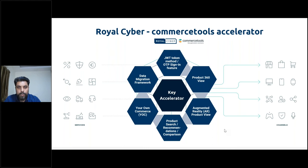I already explained the JWT and OTP sign-in feature that has been implemented in JSW as well. For customer experience, we have a product 360 view and augmented reality, all related to enhancing your customers' experience whenever they access a product. If your use case requires products to be viewed in 360 or 3D, we can implement that, as it's easily available with our accelerator library. Augmented reality to view a product is also easily implementable.